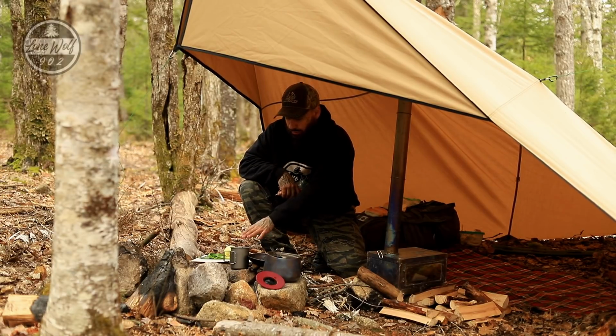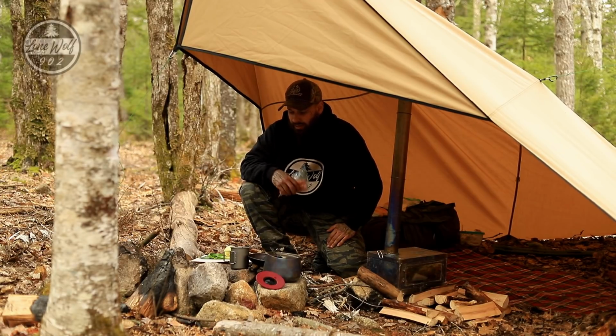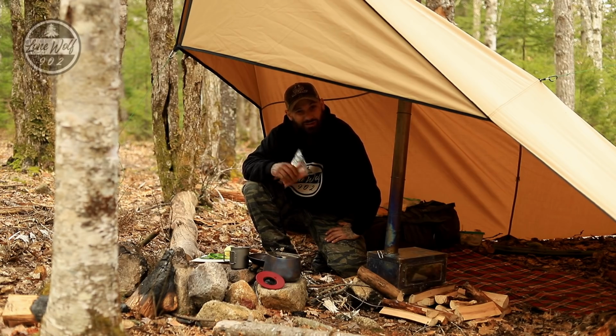I'm gonna get some of these vegetables cut up. I also brought a bag of mayo, so that's gonna be my topping sauce. So I'm gonna get these in the pan, and I'm gonna get these cut up, and we're gonna have hot dogs, which is going to be awesome.